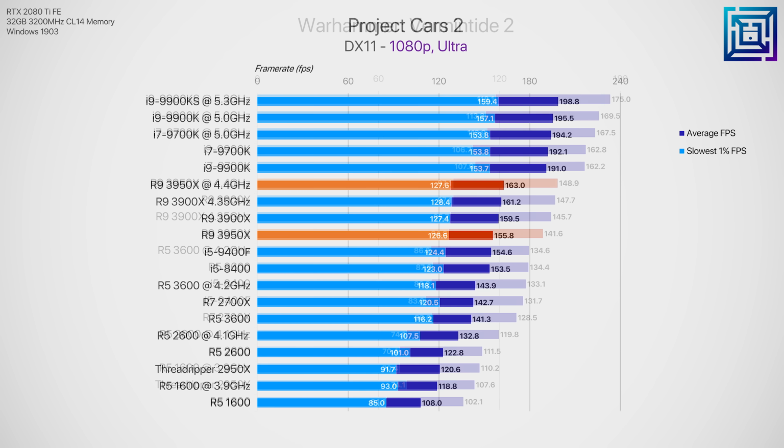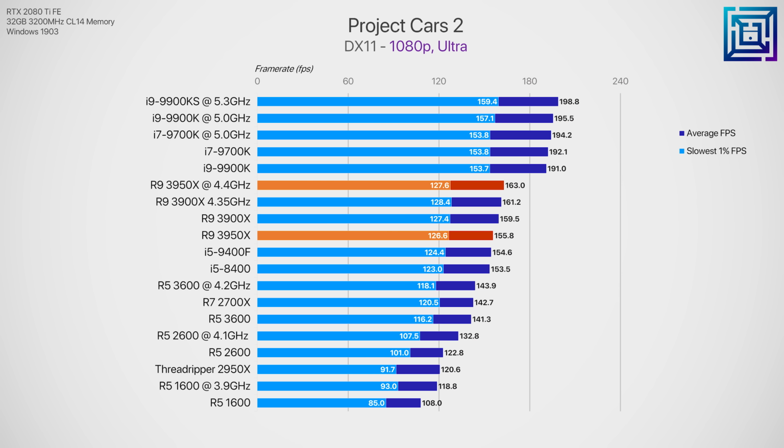We see the same thing in Project Cars 2. The 3950X is about on par with the 3900X in terms of gaming performance, with about a 4% boost on average from overclocking. The most important thing to note though is that the 16-core 3950X can actually game. This was the biggest barrier for most when looking at Threadripper. Sure, for a production system they totally make sense for the price, but gaming performance was very inconsistent amongst various titles.